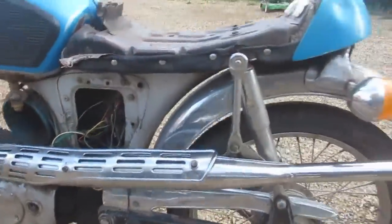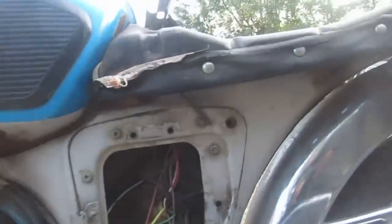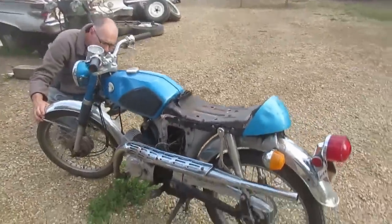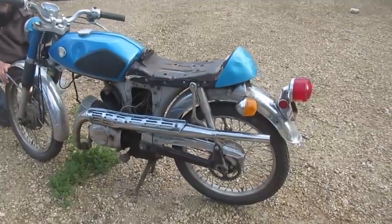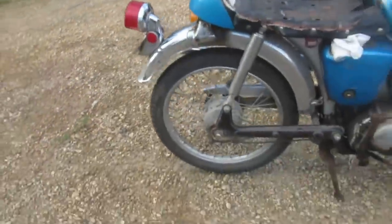Well, there's little bits of wiring and pieces on it. It is what it is. I've seen worse and I've seen better. I don't think it's without value completely. I think, as a rideable machine, it has a certain amount of value.